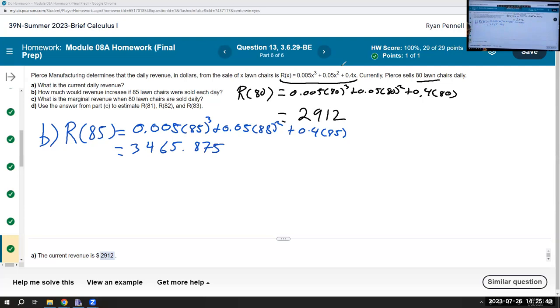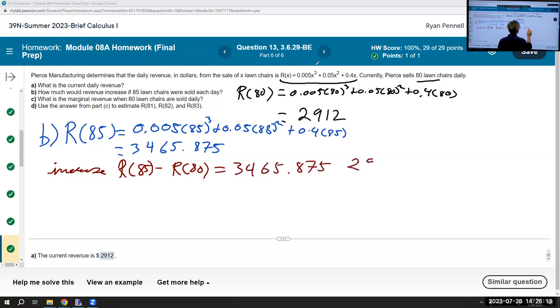They want to know how much increase there would be. So the increase, this is like using just a calculator, it's like thinking about calculus in an algebraic way. So I'm doing R of 85 minus R of 80, which would tell me the increase, the delta Y. Okay, that's the delta Y. So for my numbers, I just subtract them. And I found $553.88.